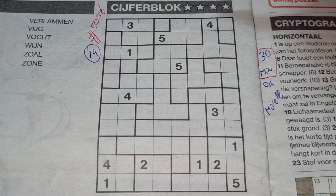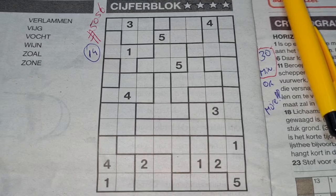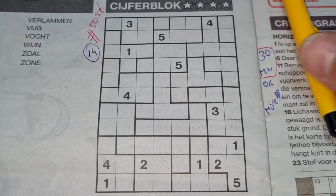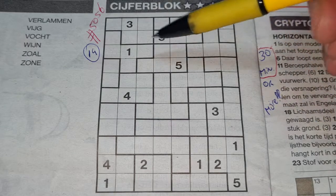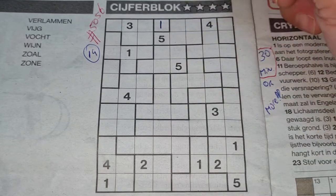First question to you is, can we see here the single box? Because the single box is a 1. Yes, it's a 1. I see, here, a single box. All the single boxes are 1.